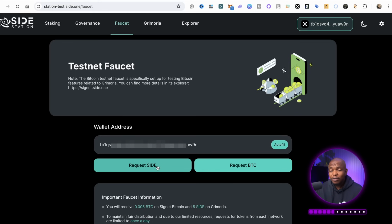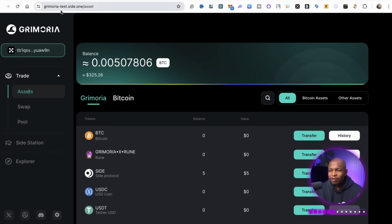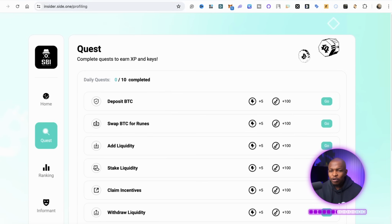Now, if it says failed, try again. It will actually eventually go if it fails the first time you do it. So this is the test Bitcoin you're going to use to take part in all these tags. So we're going to go back to Grimoire. Grimoire again is where you take part in the tags, and Insider is where you see your points.